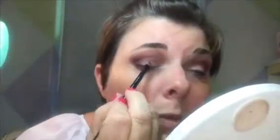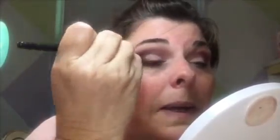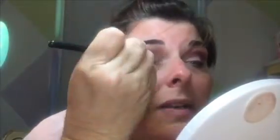What I'll do is pack this right on the eyelid, and it's going to clean up everything that has fallen or has transferred down to this part of my eye. And it's going to give me a clean slate to work with, but it's also going to give me a waterproof slate.